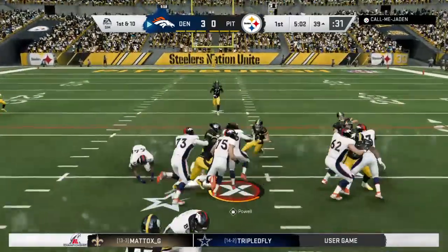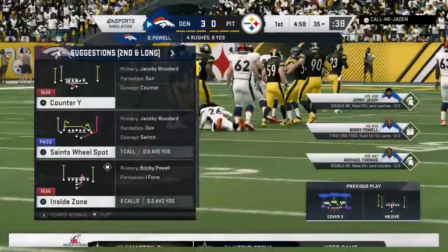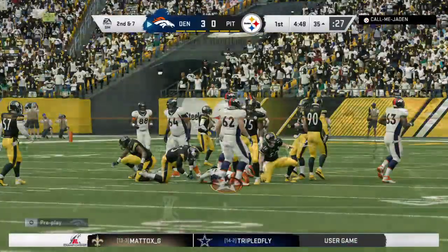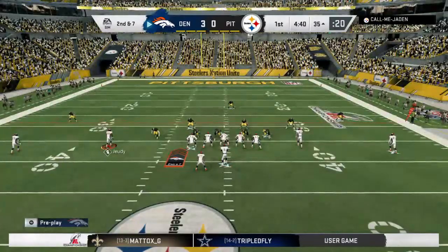They run with Powell. Trey Flowers there on the tackle. They tried a quick hitter inside, but that one was swallowed up because what they're hoping, this big defensive lineman will take the bait and move laterally and open up a crease that they can run through. Didn't happen on that play.